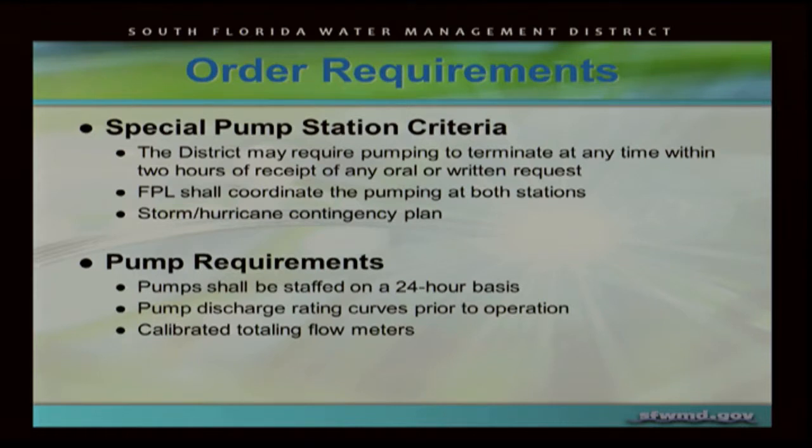We also are requiring that they complete a discharge rating curve for the pumps prior to the operation, because when you have two different pumps, you want to know what is the percent of accuracy of each pump, because you have a plus or minus factor. You want to know exactly what it is, because with that information, we'll be able to hone in on avoiding the overpumping by when pumps turn on and off. So it's very important that we have that data. And they will be required to calibrate the totalizing flow meters.